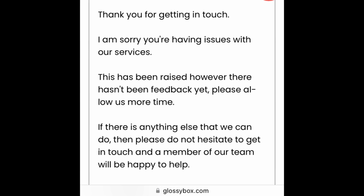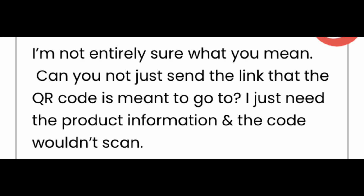I don't think they're reading the previous messages, and I'm cutting out the people's names because I don't want to have their names on there. But every time I got a message in this chain, it was a different person, and they were not reading the previous messages. So anyway, I was like, I don't know what you mean. Can't you just send the link that the QR code is meant to relate to? I need the product information, the code won't scan.